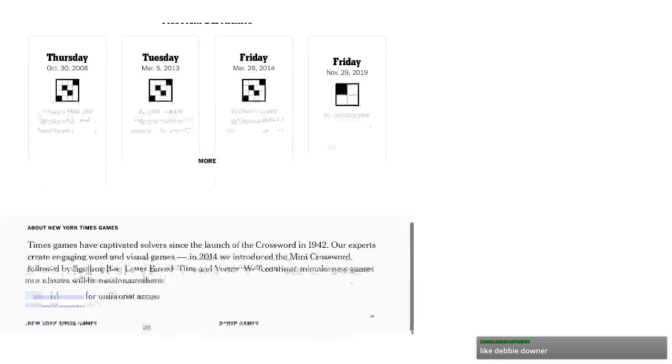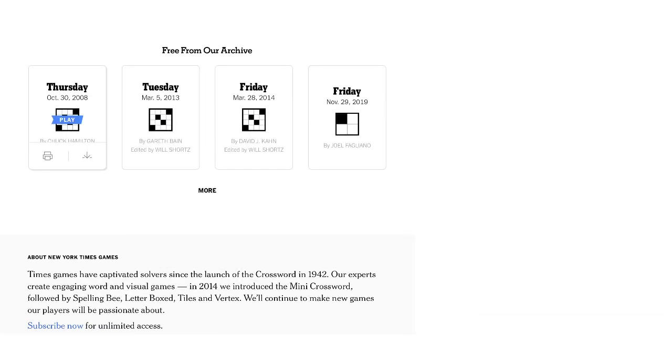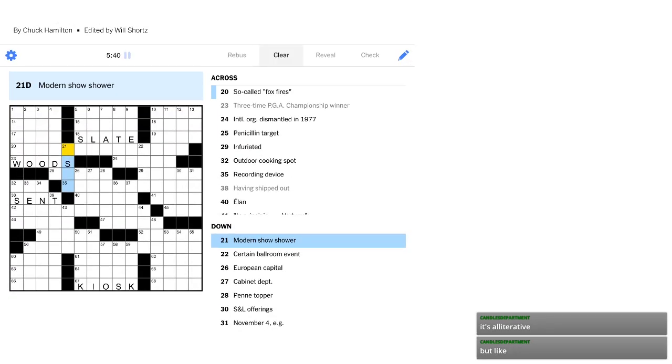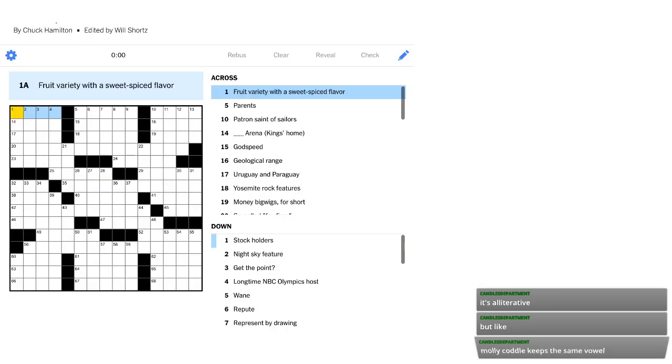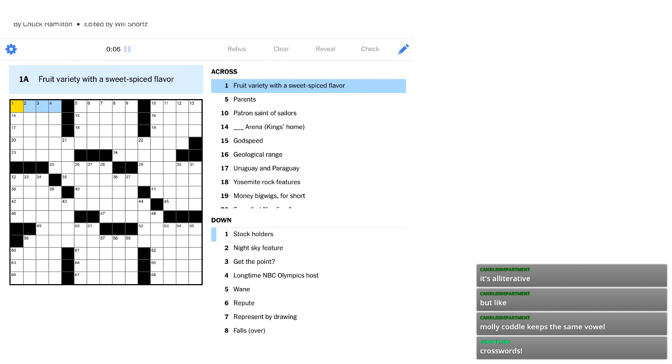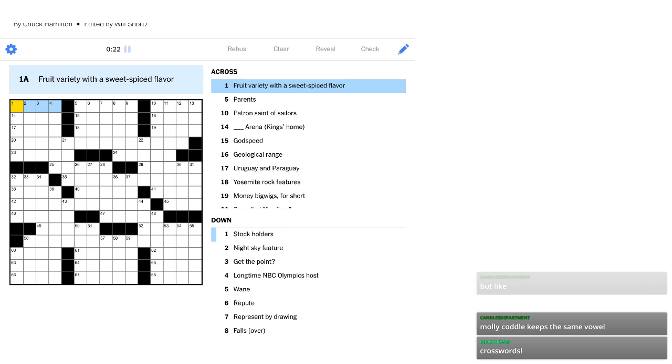Okay, so should we try some crosswords? I'm actually going to clear it because I tried to start it last night. This is the crossword for Thursday, October 30th, 2008. So I'm sure we're going to have lots of fun on this one. But before we start, I am just going to restart the stream so I can export the video to YouTube. So hopefully it's not going to interrupt anything. But just hold fire for a second.